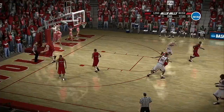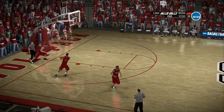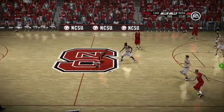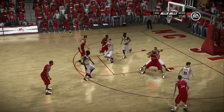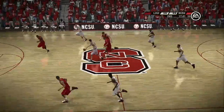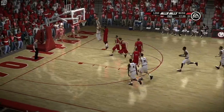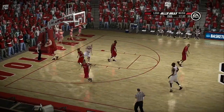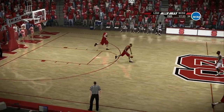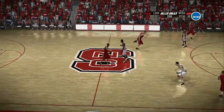I tell you, the jump hook, so effective, especially against a big post player. Very difficult to block that shot. There he is, strips the ball loose. They get it out into transition. This team right now just lighting it up from everywhere. Hey, they're finding each other in rhythm with their passing, Brad. That makes a huge difference in how shooters shoot.